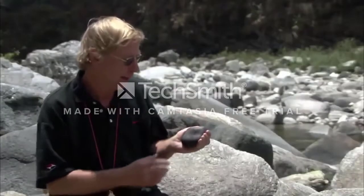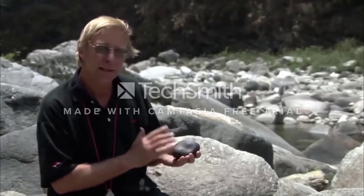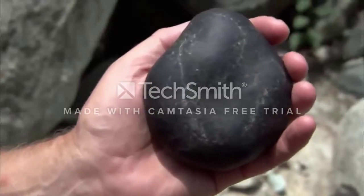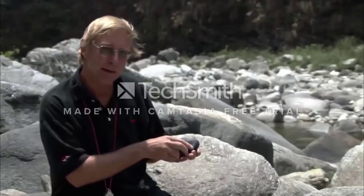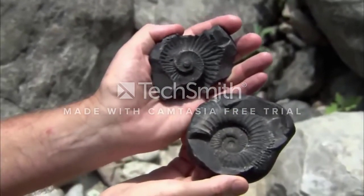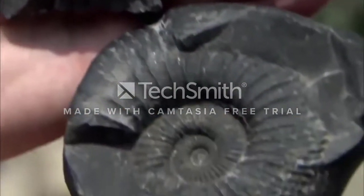The rock I've got in my hand at the moment may look a bit boring and insignificant. It's just a pebble taken from the river, but it's actually a key clue as to the formation of the Himalayas and the evolution of the rocks. It's almost by magic, but when you smash a rock like this open, what it reveals inside is an absolutely beautiful fossil. And this fossil is what we call an ammonite.